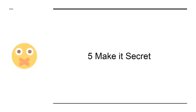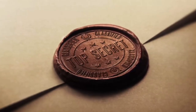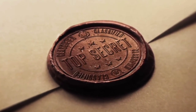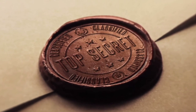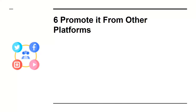5. Make it secret. Earlier, I said that you should make sure people can find your group in order to grow it. While this can work well, there is also some merit in making your group secret. Why? Because when a group is secret, your followers will need to join in order to see what has been posted. Sheer curiosity will attract a lot of new people. 6. Promote it from other platforms.